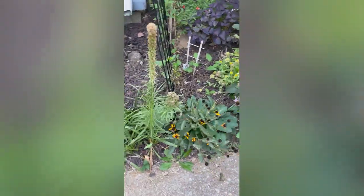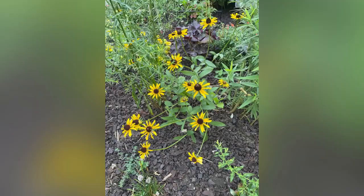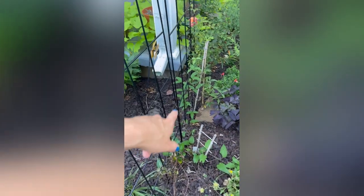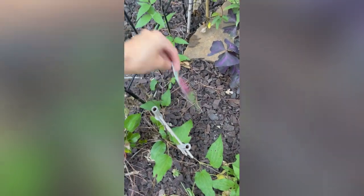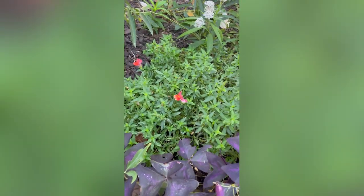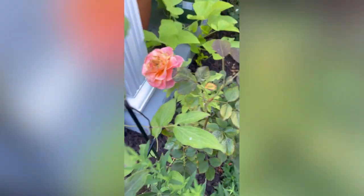Let's see here. This is a rudbeckia. These are clematis. They're in pretty bad shape. That one's doing pretty good. It'll bloom soon, but the rest are pretty sad right this second. I could actually probably just show you what this one looks like. There we go. There's a red one, and then I think the other ones, there's a purple one, and then a lighter colored one. And there's a snapdragon. This beautiful rose is back in there.